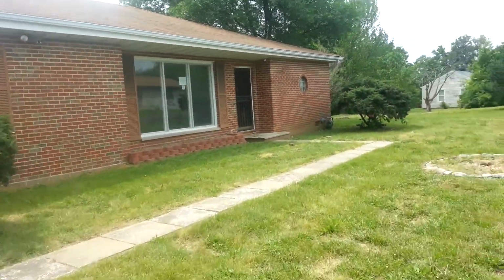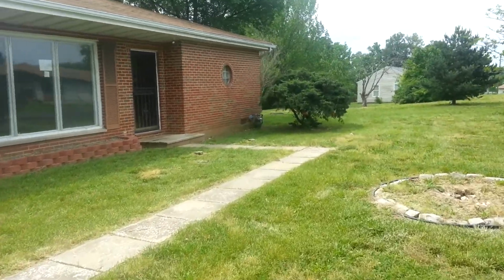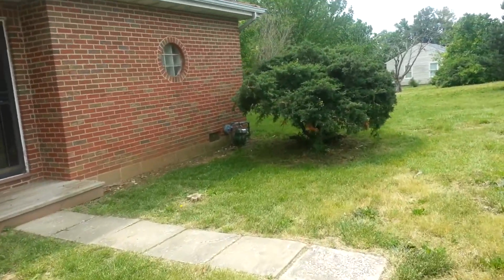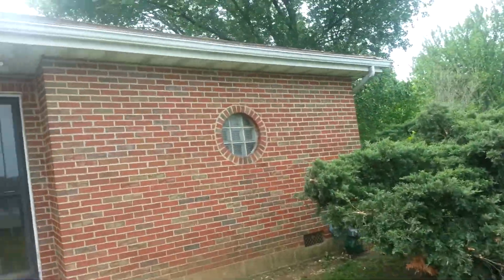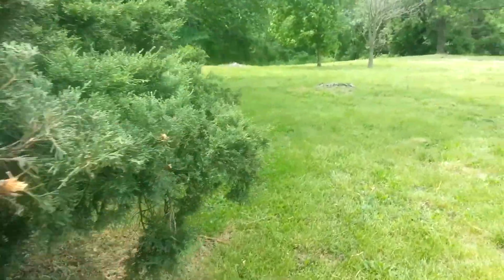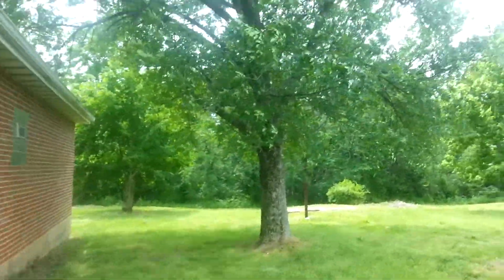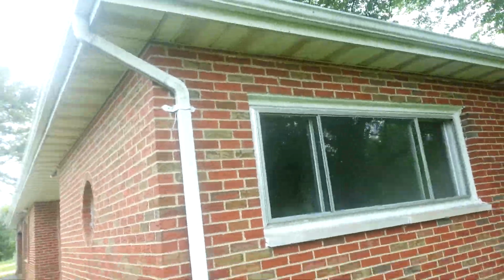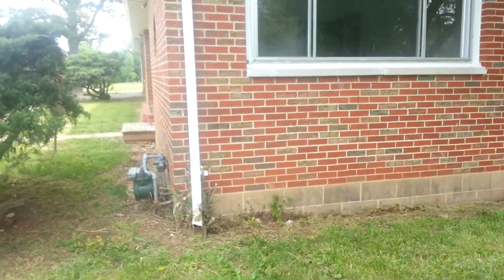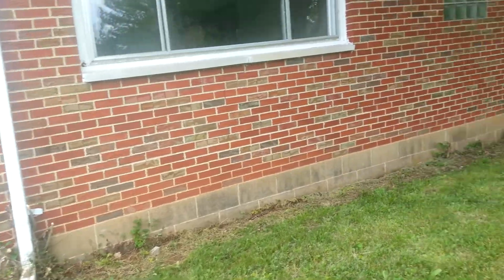We will now go to the back of the house. The other side of the house, by the way, has a privacy fenced yard. Nice window. Large trees. There's the house, the side of the house. It does have natural gas.